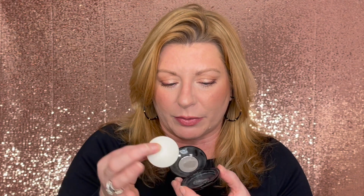So from Pat McGrath, this is the Skin Fetish Sublime Perfection Blurring Under Eye Powder. This came out a couple years ago, and some people loved it, some people hated it. Now, one of the reasons a lot of people hated it was because, can you hear this? It actually is not stable inside of here. When it came in the mail, and I opened it, I could hear it rattling around, and I was like, are you kidding me? I was freaking out that it was going to be broken. It's not broken, but it's not attached. I'm literally going to have to re-glue this in here myself to protect it because so many people say it just shatters after a couple uses. So I've been very careful with it.